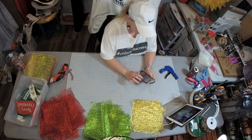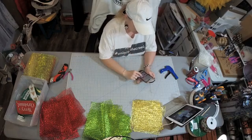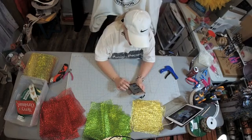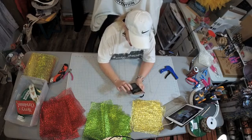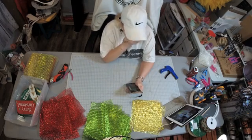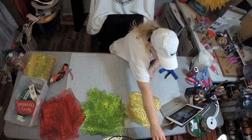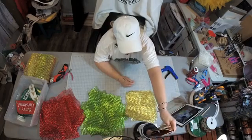So I'm going to make a quick, and I mean quick, Christmas tree. This is going to be Christmas tree number 1. What I'm going to try to do is make one Christmas tree every week and donate it to different retirement homes or home centers or stuff like that.